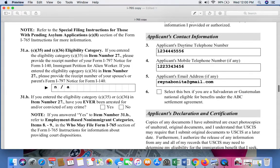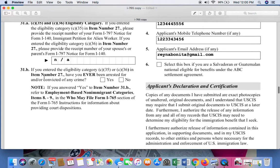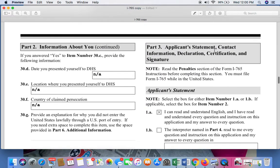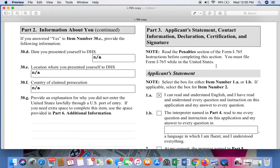Eligibility category, this is not applicable for us. You can put NA for K1 visa, and 31, you can leave it blank, 31B. So Part 3, applicant statement, contact information, declaration, certification, and signature. Read the penalty section of the Form I-765 instructions before completing this section.